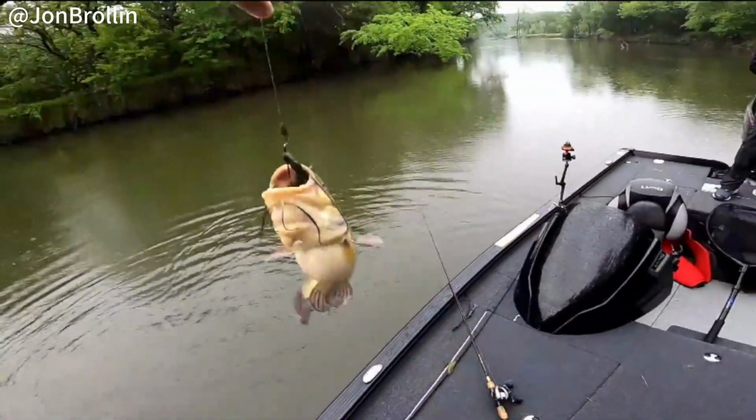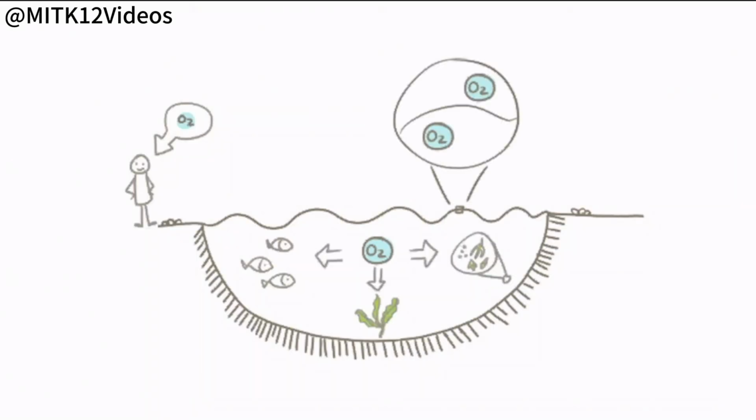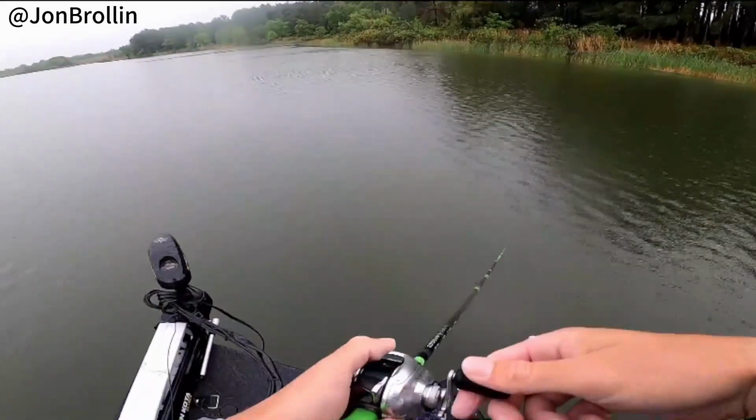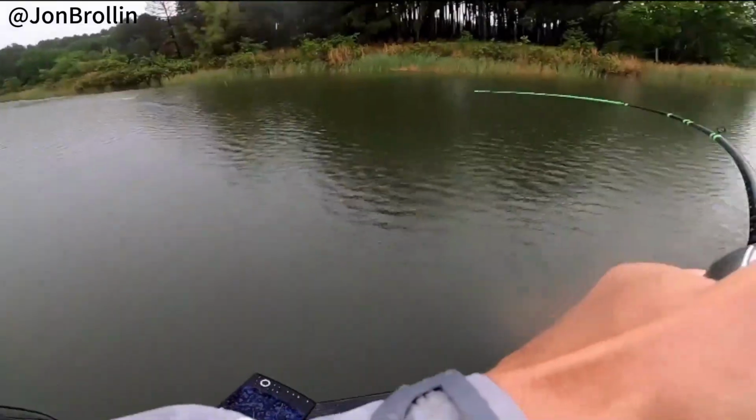It increases oxygen levels. When it rains, the rain hits the water and it increases interaction between air and water, which causes an exchange in gas like oxygen. This process is called aeration, and fish love it. It also cools down the surface of the water, especially on hotter days. Rain also causes runoffs, which makes the water dirtier, making the bass go shallower and ambush prey.